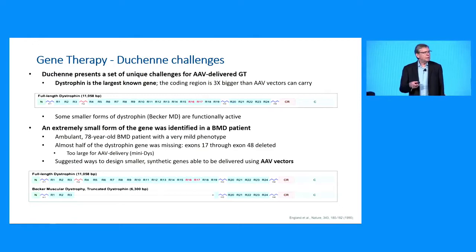But one of the interesting things that was identified nearly 30 years ago, actually by Kay Davies' lab at Oxford University, is that some patients that have milder forms of Duchenne muscular dystrophy, in other words, the Becker muscular dystrophy, actually make very small proteins. So occasionally the mutation in their gene removes a very large segment of the gene and leads to the production of a small protein.